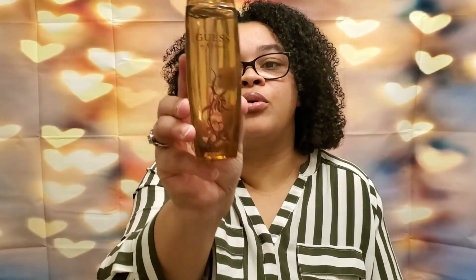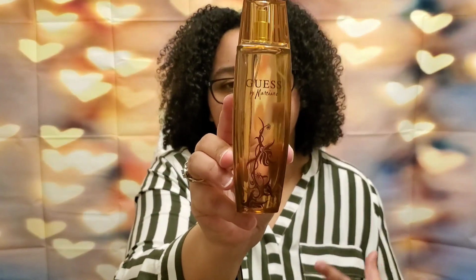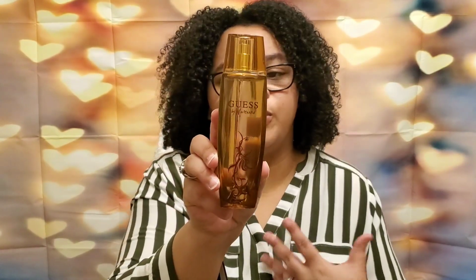If I wasn't so used to wearing this, I literally would be keeping it. You want your scarf, your hat, your coat, your gloves. You just want your sweater. You want everything to smell like this in the fall. This is stunning.